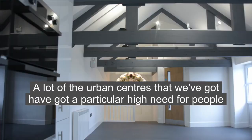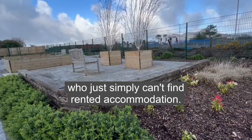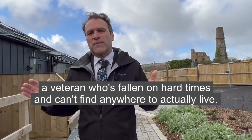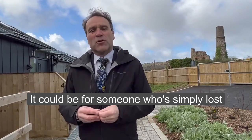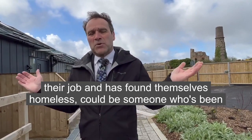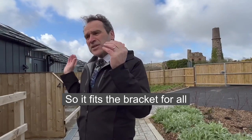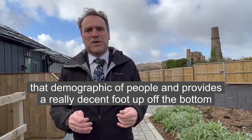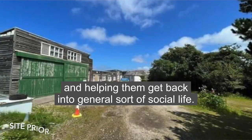A lot of the urban centres that we've got have a particular high need for people who just simply can't find rented accommodation. So the people who live here could be a veteran who's fallen on hard times and can't find anywhere to actually live. It could be for someone who's simply lost their job and has found themselves homeless. Could be someone who's been evicted because the landlord's decided to sell up. So it fits the bracket for all that demographic of people and provides a really decent foot up off the bottom and helping them get back into general sort of social life.